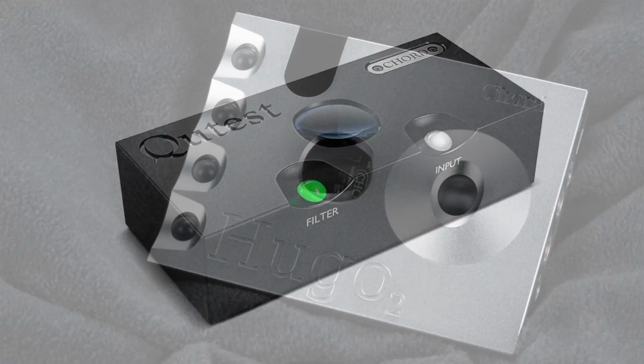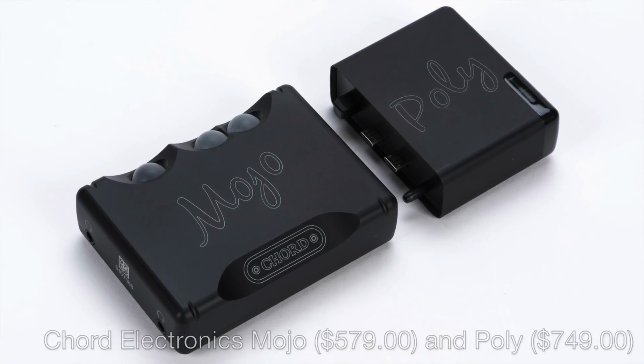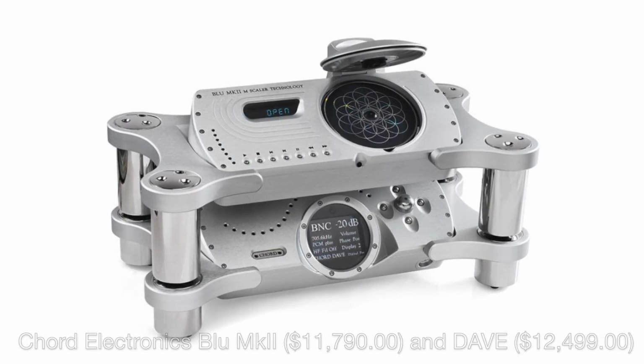Now, speaking of Chord Electronics, they will be exhibiting at CanJam Singapore, so make sure to stop by their exhibit to listen to the new Qutest DAC, the Hugo 2, the Mojo and Poly combo, and the Dave and the Million Tap Blue Mk II. Also, you'll be able to talk with Rob Watts at their exhibit when he's not busy with his seminars.